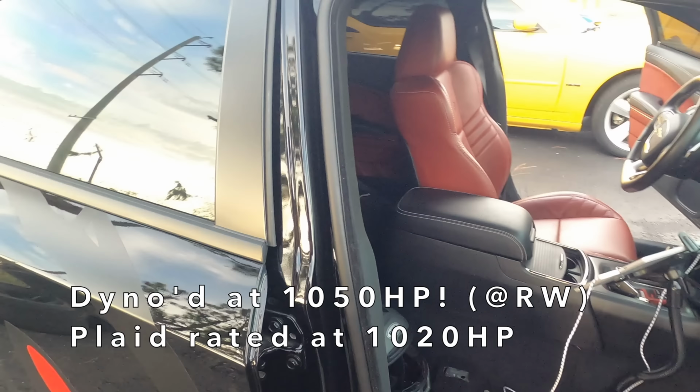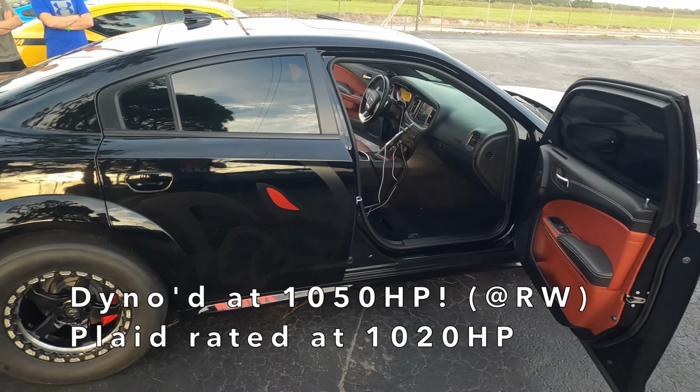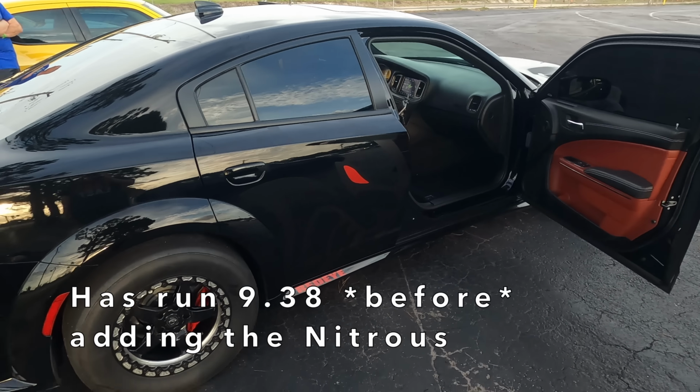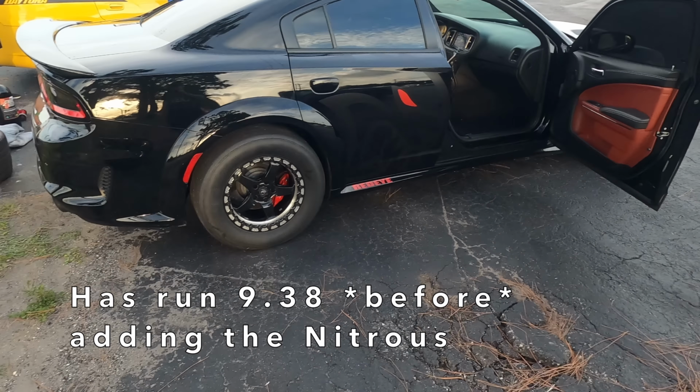And he should be right in the ballpark. Very low nines with this setup, because he was running 930s before the nitrous. He just put the Mickey Thompsons on. As usual, he comes in on street tires and then puts the Mickeys on the back. So he's going to make a test pass, sort it out, and if everything's going well, we'll make a run. It should be interesting. I'm expecting a very close race.